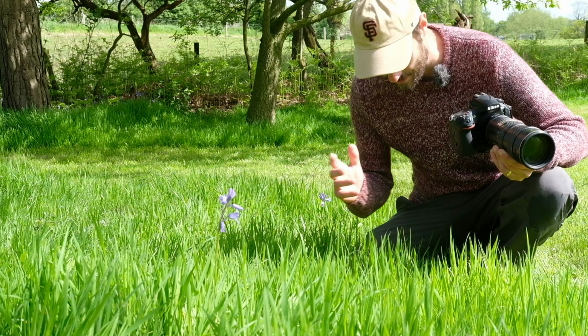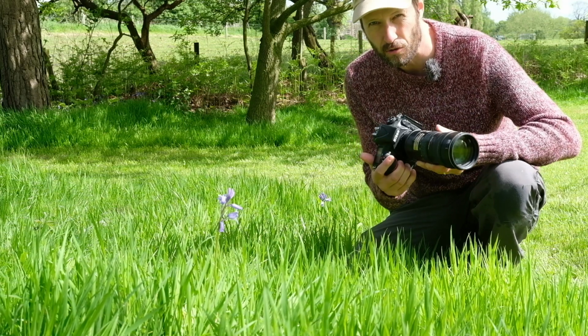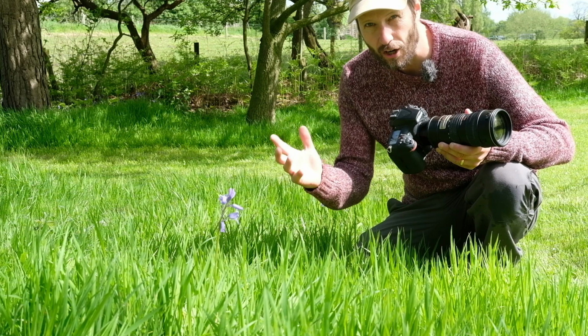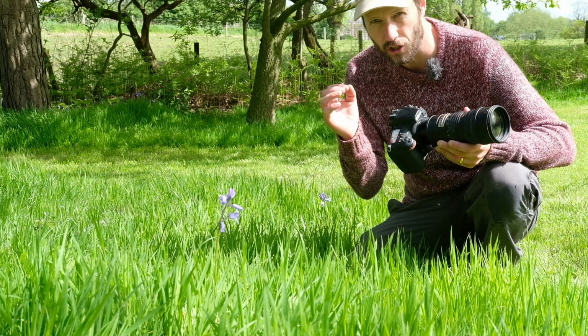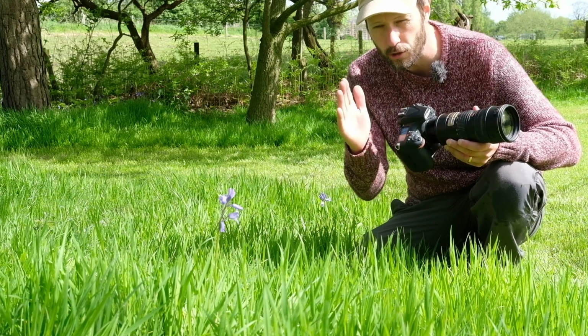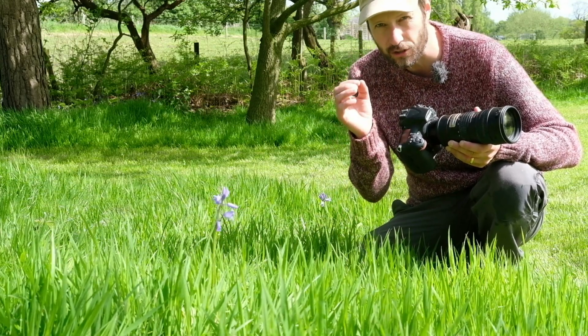Okay guys, as you can see, I've got my Nikon D810 with my 70-200 lens on. I'm going to photograph this flower here. Now I'm actually in my garden, and it just proves that just a few yards away from your house you can get some amazing shots. So I've been photographing these bluebells in woodland, but I found this one bluebell in amongst these grasses here, and I think it's going to make a really nice composition.